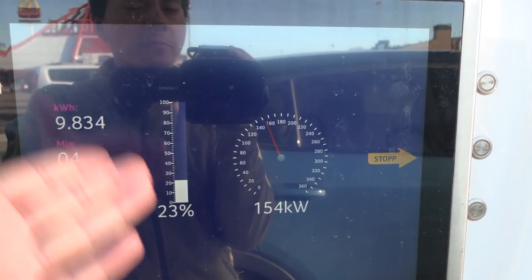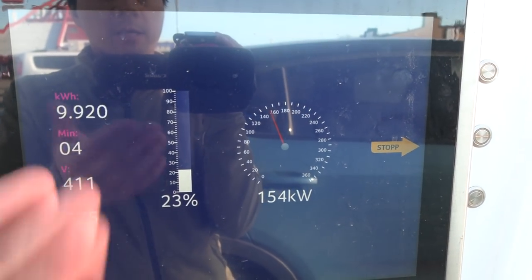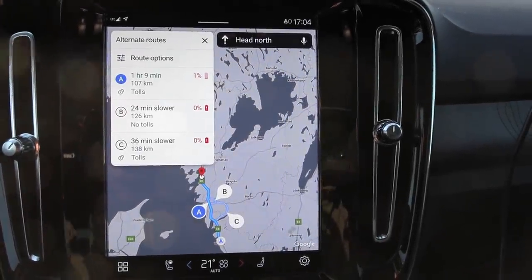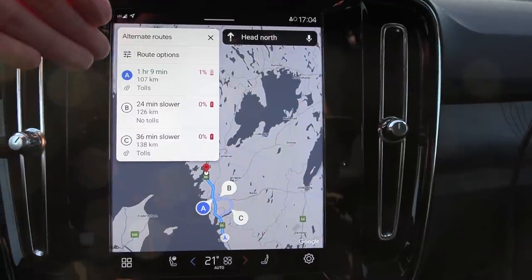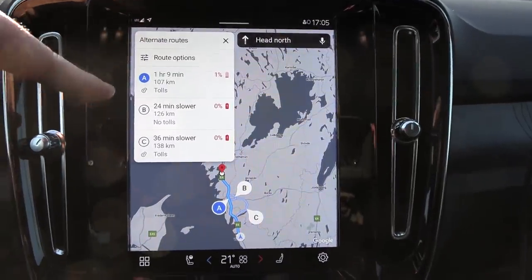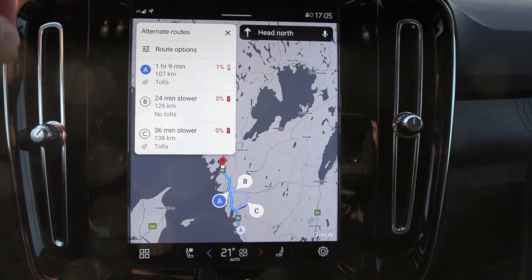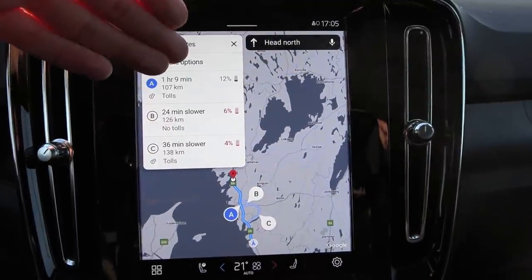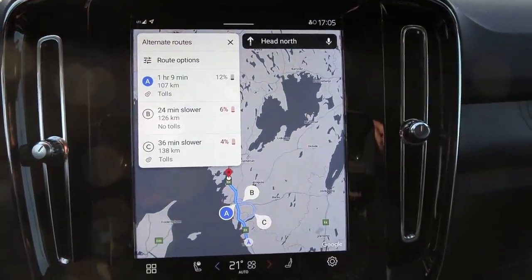I think I need around 45% only, and then we are good to go. What? We've been charging for 12 minutes, and we should be good to go. I did the calculation, but you see here, the car still estimates 1% left. I think we just have to recalculate. It doesn't update. Okay, now it suddenly updates, 12%. Okay, we're good to go. 13 minute charging stop.